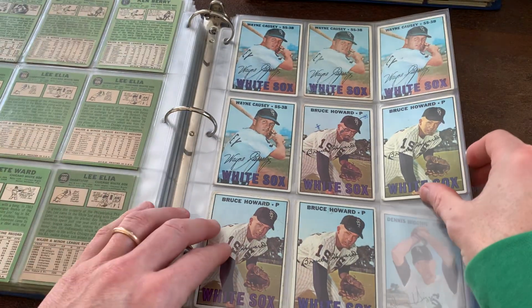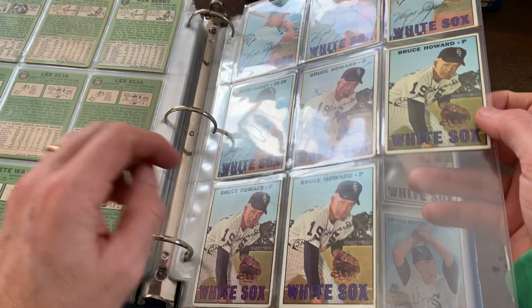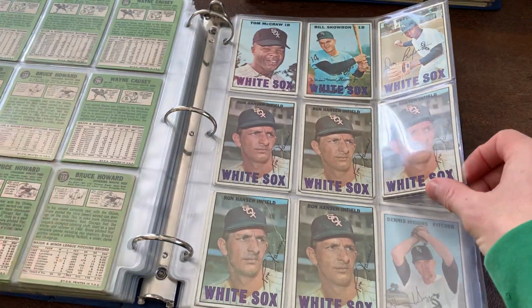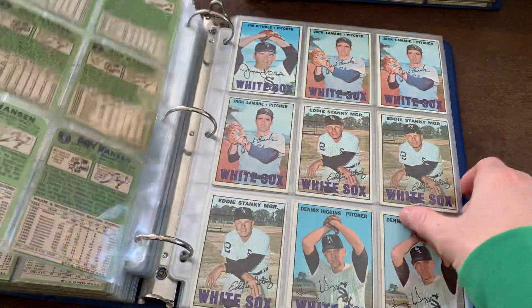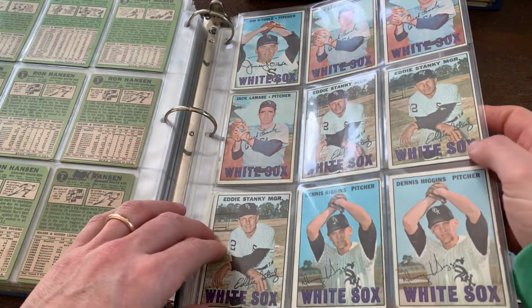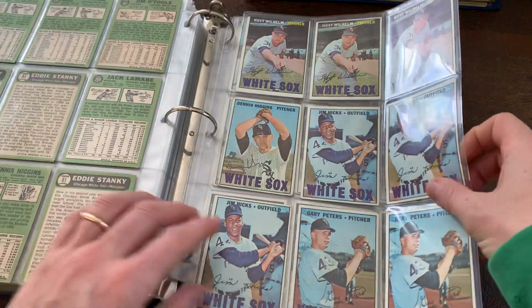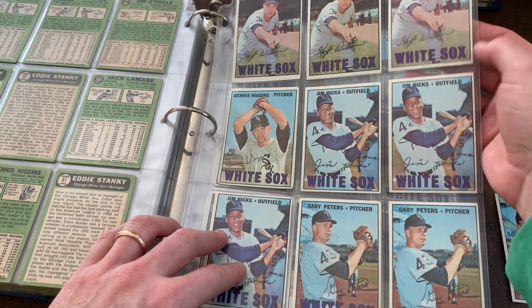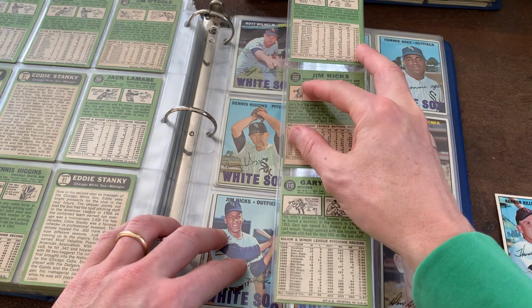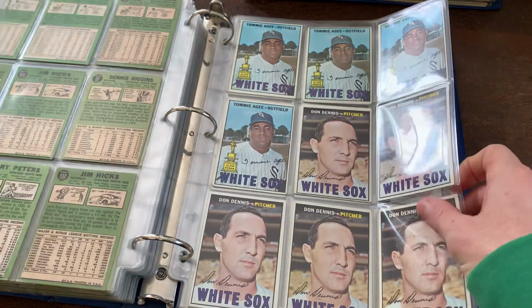So this album so far, poor Bruce Howard got all written up. But no big names. I mean, bigger names, but nothing. Only one card really kind of worth pulling out and looking at. You got Hoyt here. He was a good pitcher. But again, I think more towards the 15th year in his career, so lower end card value for him.